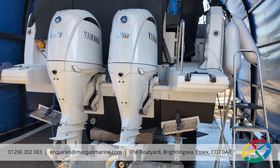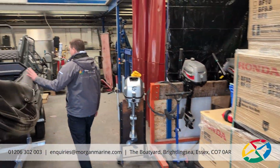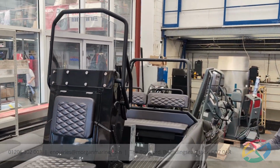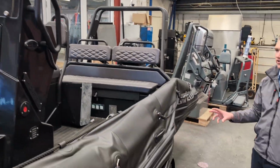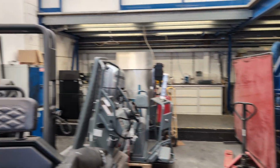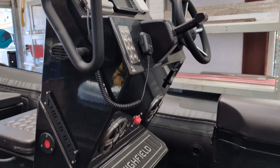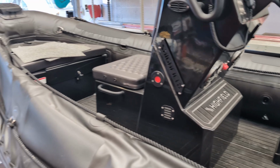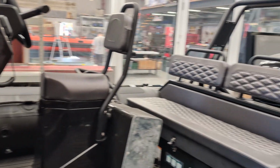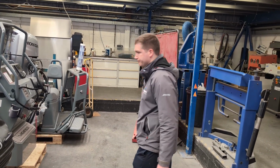And then we'll walk through into the workshop. So inside at the moment, we've got a new Highfield Patrol 540. It's undergoing its fit out. We're full rigging centre for Highfield, so the boats come to us blank. We rig everything from electronics, wiring looms, the engines, fit out all the consoles, and make sure they're all ready to go for the customer. Once that's complete, then there'll be thorough sea testing, and then it'll go off to the customer.